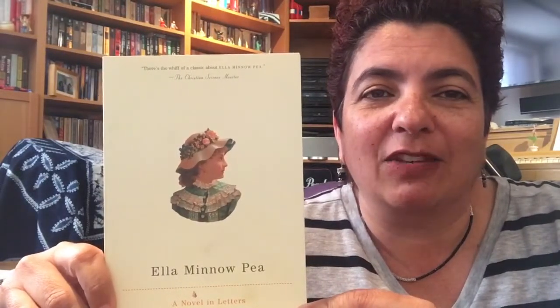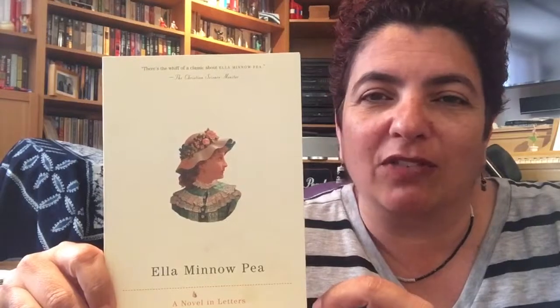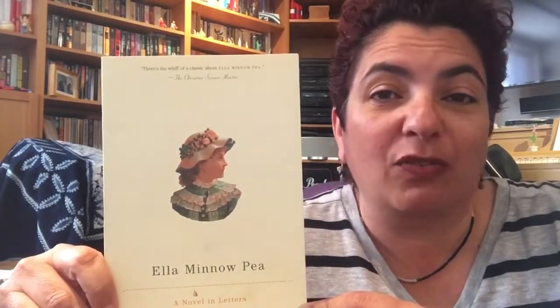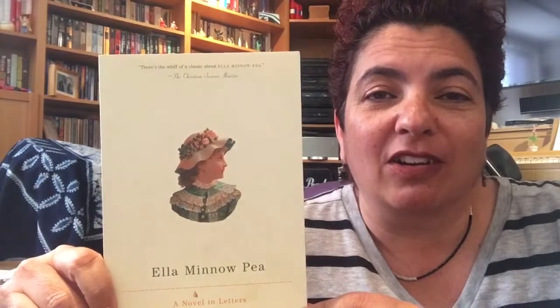So if you like that kind of thing, kind of a puzzle within a book, if you like to see authors put these constraints on themselves that make them work hard to create a final product that makes sense, hangs together, and is fun to read, I would really recommend Minnow Pea. It's a lot of fun to read, and other books by Mark Dunn are similarly entertaining.